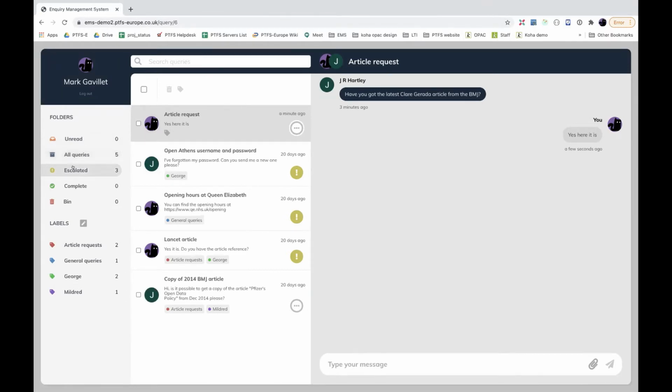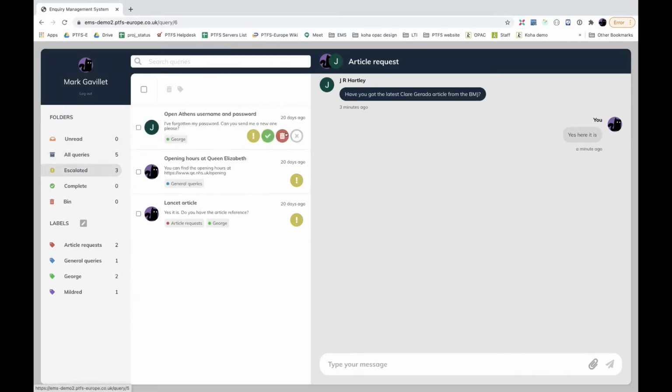We've also got escalated queries. And if we move over this little button here, you can see we can escalate a query, we can mark it as complete, or we can put it into the bin or remove the flag altogether. Clicking any of these moves it around in the folder. So marking it as complete will put it in complete. Marking as bin will put it into the bin.